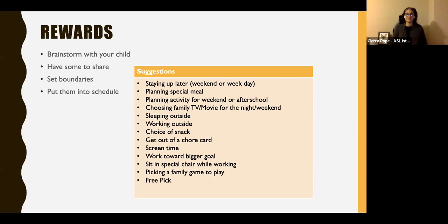Another one is sitting in a special chair. So if there's a special chair in the house or a special place in the house, that can be rewarding. Picking a family game to play. And then I always think it's great, they need practice, so kind of having a free space. So they might have a list, but then they get to choose whatever that is. And it might be screen time. So that's a big hit. That can be a big one where they feel like they're really, really in control of what happens during that time.